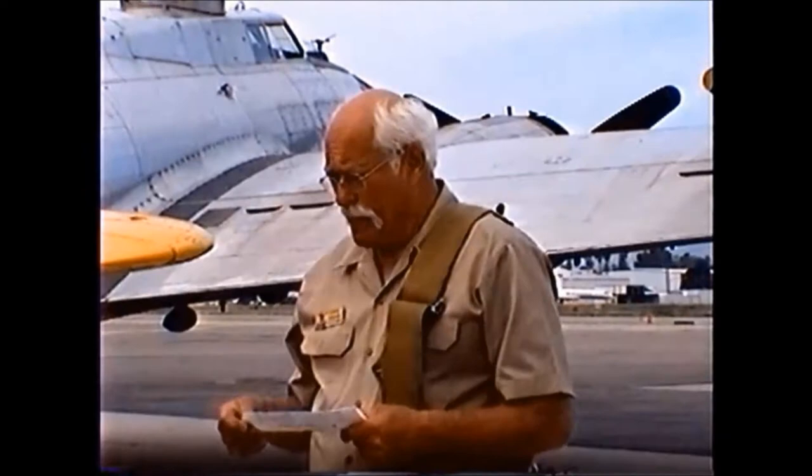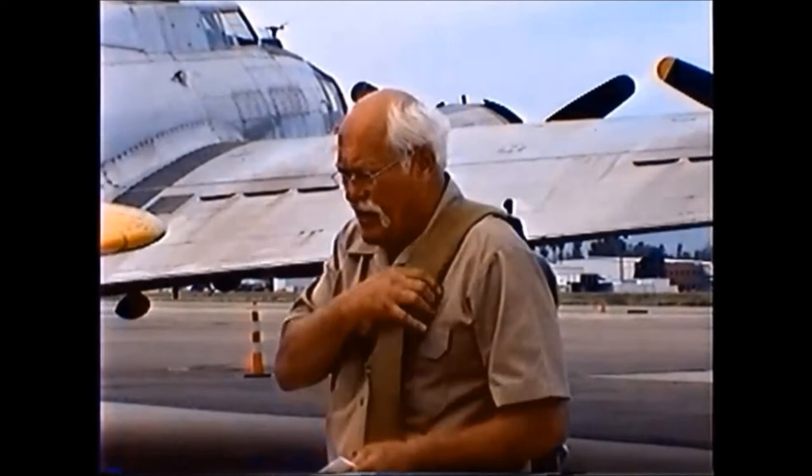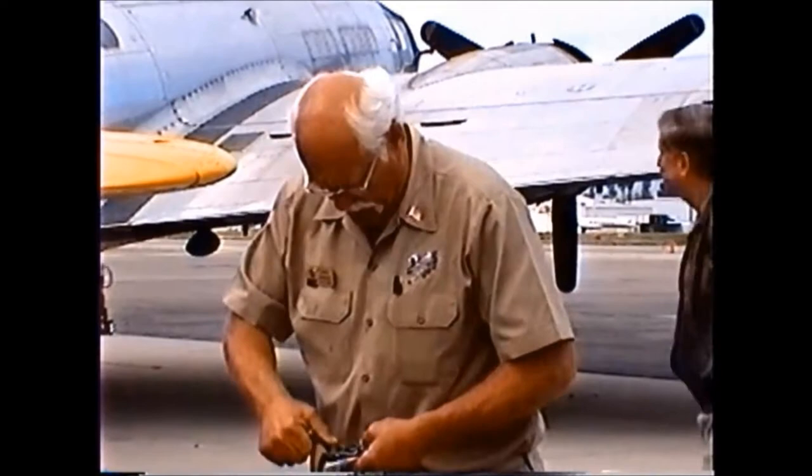When you get on the airplane, we'll have three in the radio room, the first three people, and the other six will be in the back by the seats. The seat belts are pretty easy to operate. They can get a little bit confusing, but it's just a basic military style seat belt.